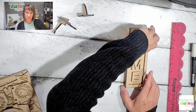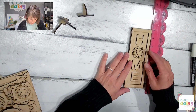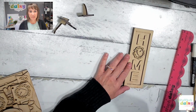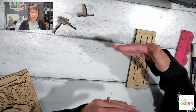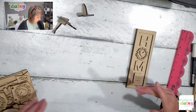Check this one out. So this one says home. The home measures, let's see what it measures, 7 inches tall. Okay, so this is probably gonna go on the top of a tiered tray, unless you have 7 inches of depth between one shelf and another shelf. I know a lot of tiered trays don't do that. So this would probably go on the top of a tiered tray.